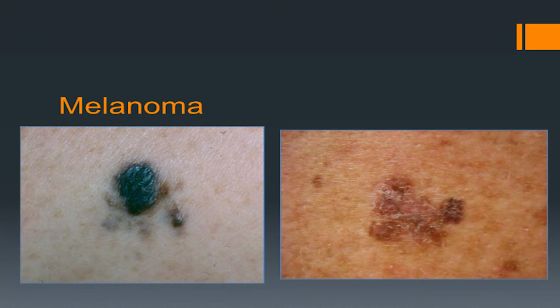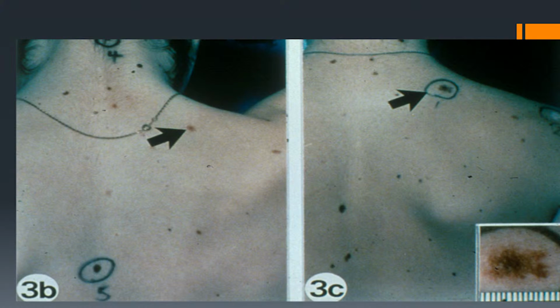And then melanoma, again, this is the one that has the worst prognosis. And you can see right away, these are very obvious examples, but the discoloration, the asymmetry, they just look bad. And about half of melanomas will develop from a pre-existing mole. That's why we are very careful to monitor and observe moles. And in this patient, you can see the transition from a benign appearing mole over time then to this melanoma. As you can see, it became bigger, it became asymmetric, the borders are irregular, and the color is not uniform.